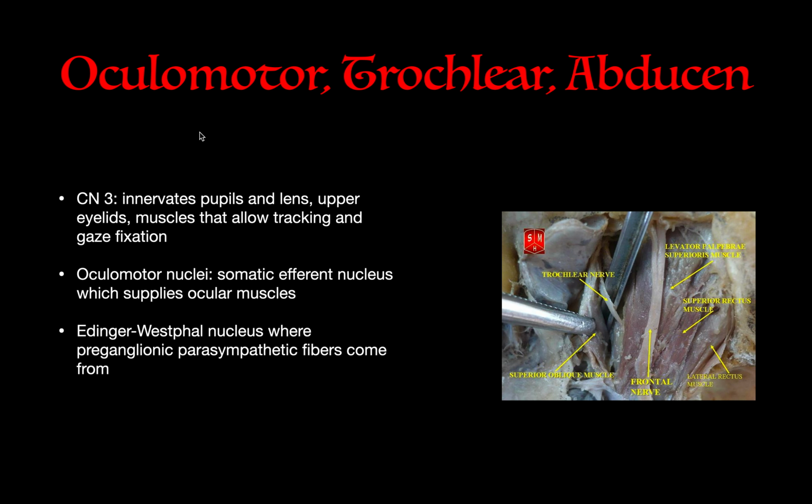So the oculomotor nerve is cranial nerve number 3, the trochlear nerve is cranial nerve number 4, and the abducens is the cranial nerve number 6. And here is a cadaver image. This is trochlear right here. This is the frontal nerve. This is a division of a facial nerve, and here are all the muscles.